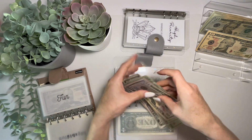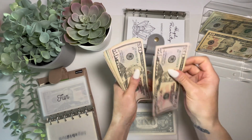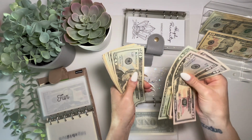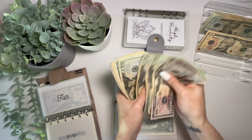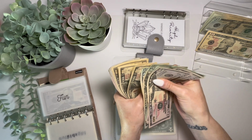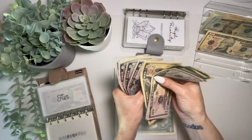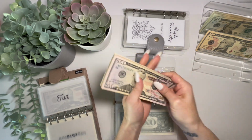All right, so let's see what we have here. Let's see how I do at counting. Okay, so we have 100, 150, 170, 190, 210, 230, 250, 270, 290, 300. How am I doing, guys? 310, 20, 30, 40. So 340. Did I count that right?